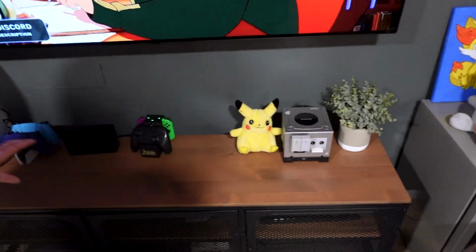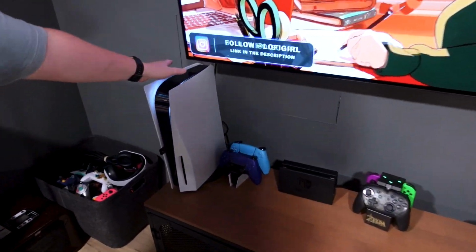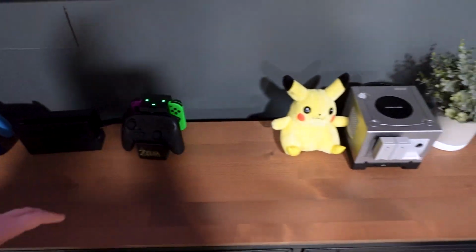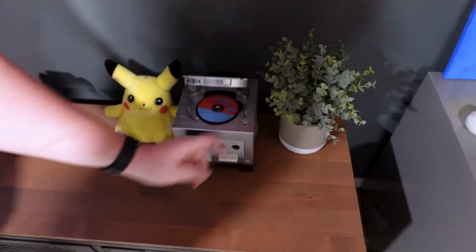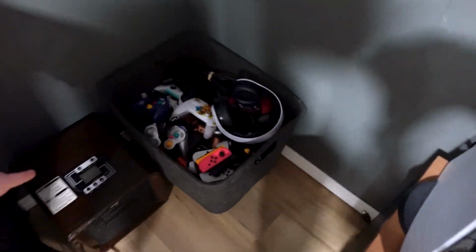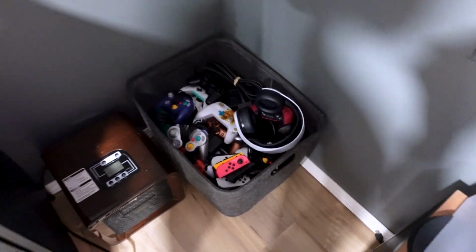And as you can see, gotta have the best consoles up here. The PS5, the Nintendo Switch, which is not in the dock right now, and the GameCube. Sonic DX. Over here in the corner, if you ever want to know how we store all our controllers, it's in a bin in the corner of the room.